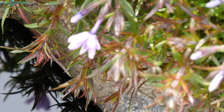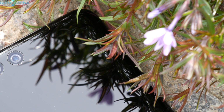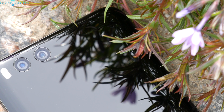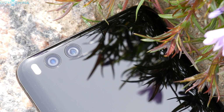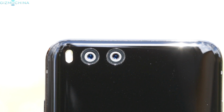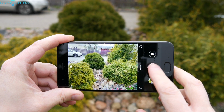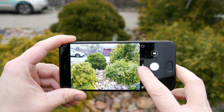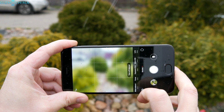One of the key selling points of the Mi 6 is the dual camera setup that consists of a 12-megapixel shooter with a wide-angle lens and another 12-megapixel sensor with a telephoto lens that gives you 2x zoom and the ability to take beautiful portrait photos with the bokeh effect. The main camera has a bright f/1.8 aperture lens, 4-axis optical image stabilization, and dual-tone, dual LED flash.